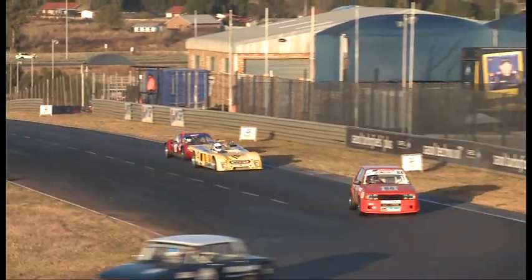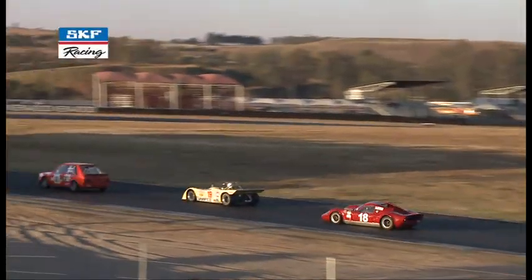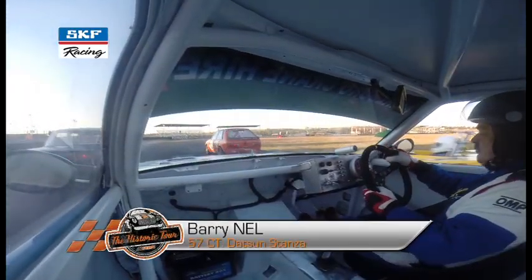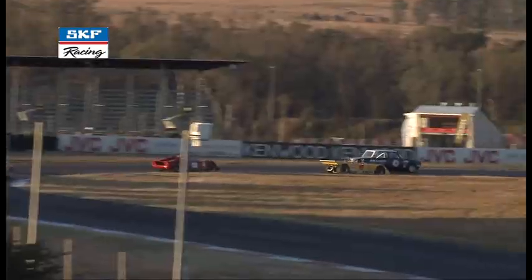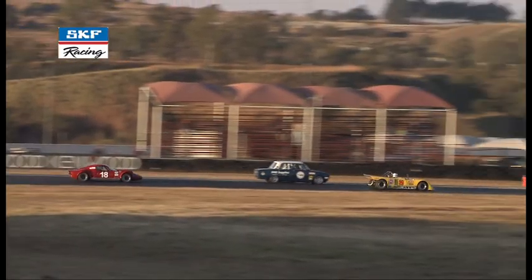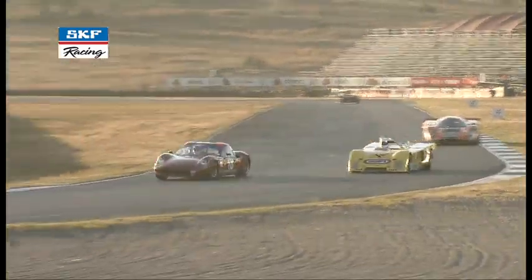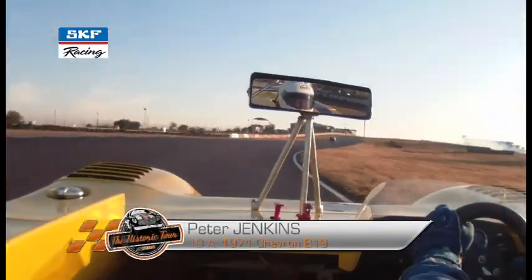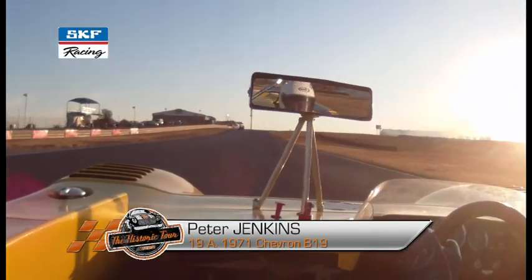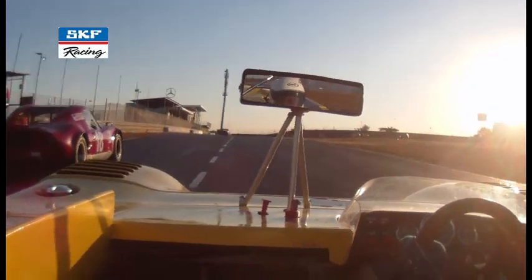Up to the tabletop, and Jenkins is still ahead of Dutoy, and they are coming up on some back markers. Colin Green and Richard van Zyl stream past Barry Nell, as do Jenkins and Dutoy as they head through turn six and onto turn seven. The Chevron B8 and the Chevron B19 are side by side as they head into Castrol Corner. The red B8 moves ahead and retakes the lead as they climb the hill. Jenkins tries to fight back, but Dutoy manages to keep ahead as they reach the highest point on the track.